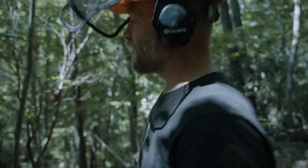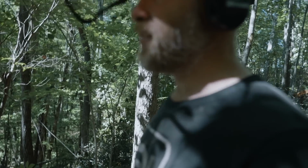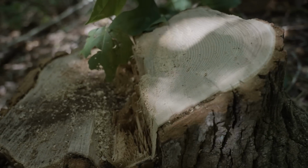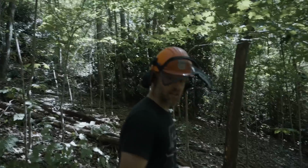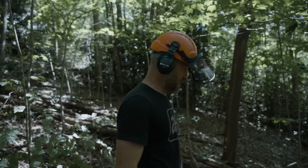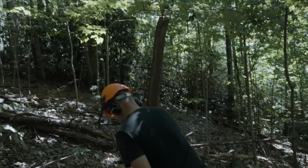Austin, how far do you think that tree is? 50 feet? Yeah. 50 feet, I only got 50 feet of chain. I cut it right here and it fell down the hill 20 feet. I was a little concerned with that other one. I saw you got the close-up shot. It's rotten there on that end, so hopefully it's not rotten all the way to the bottom.